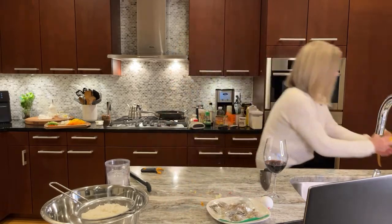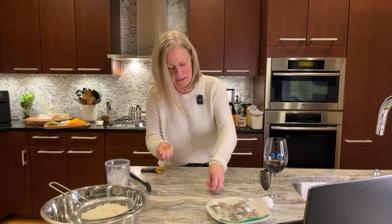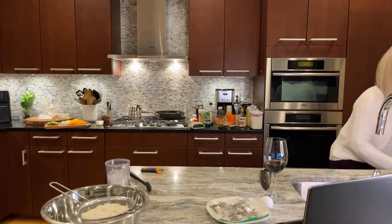There we go. One of the things that Rachael Ray used to do, which I liked, is she always had that garbage bowl that really made it nice. And so instead of a garbage bowl, I have a garbage counter, right? And I just have to wipe that up then.